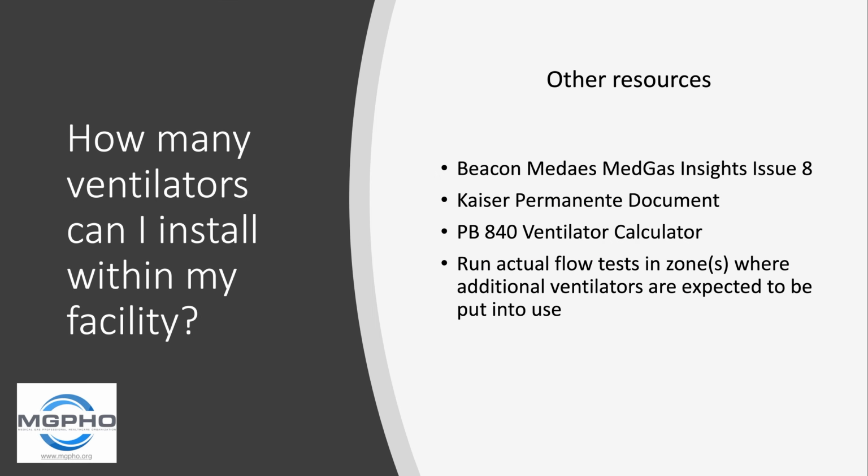So what are some other resources for figuring out how many ventilators can be installed? A great resource was just published by Mark Allen with Beacon Medaes in the MedGas Insights publication, issue 8 from April 2020. That is one. Kaiser Permanente put out a document about this in late March that they have made available to the community. The Puritan Bennett 840 ventilator calculator is specific to a ventilator. It can help determine the standard cubic feet of oxygen that is being used per day based on some information that the respiratory therapist would have to input into this spreadsheet.